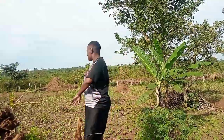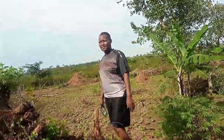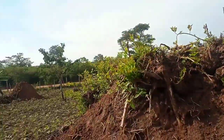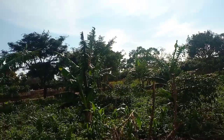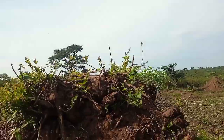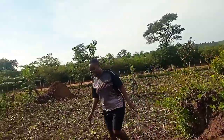So that's why I'm utilizing everything on my land to have food. As you can see, guys, we have beans, we have maize. Now we are planting beans, and now pumpkins, everything that we farm. So that is it.